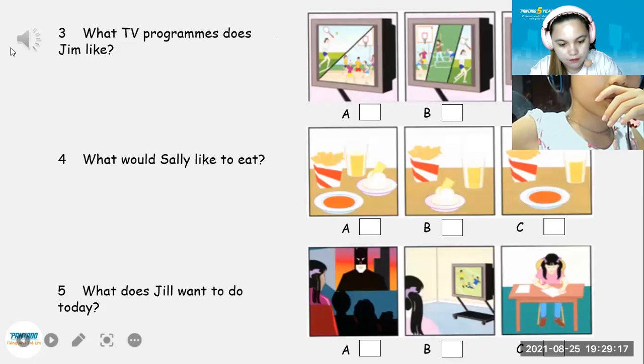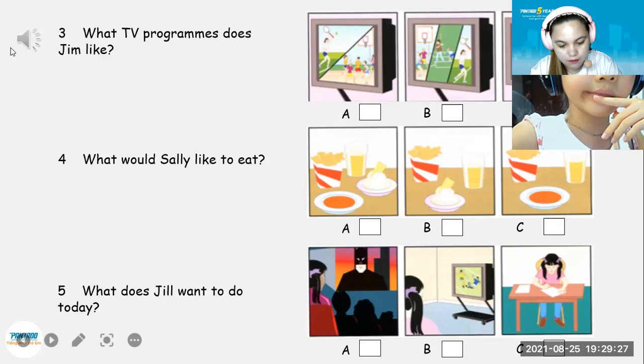I like sports programs. Do you like football? No, I don't. What about basketball? Yes, I like basketball and tennis. What about baseball? No, I don't like baseball.